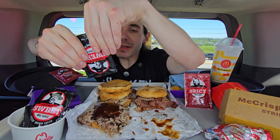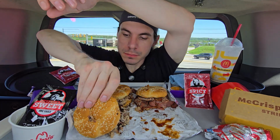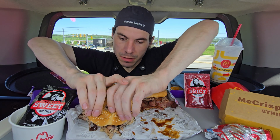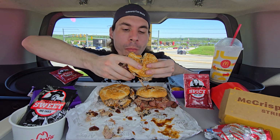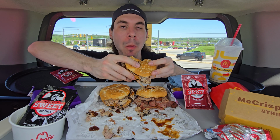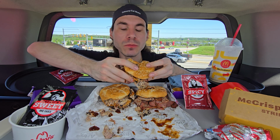All right, well, this one's gonna be a super mess, which I'm already upset about because I don't want it to be a mess. The pulled pork falls out and stuff. So I'm gonna try and make this pretty quick. I like this one more. This one I'd give an 8.1.